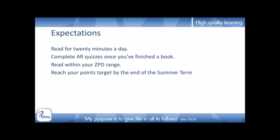So expectations: that you read for 20 minutes a day, that you complete your quizzes once you've finished a book, you read within your ZPD range, and you reach those points targets by the end of the summer term.